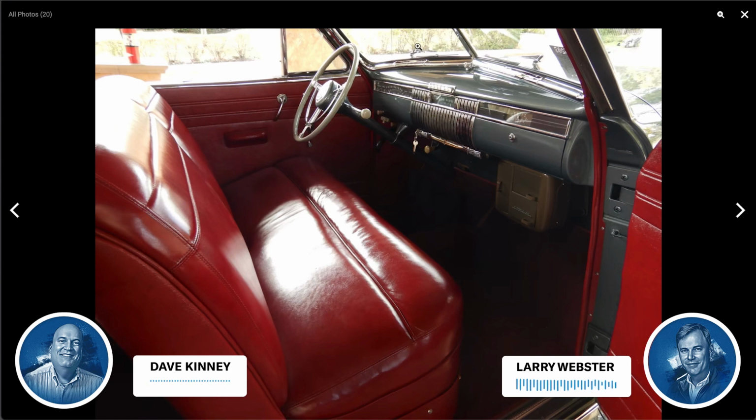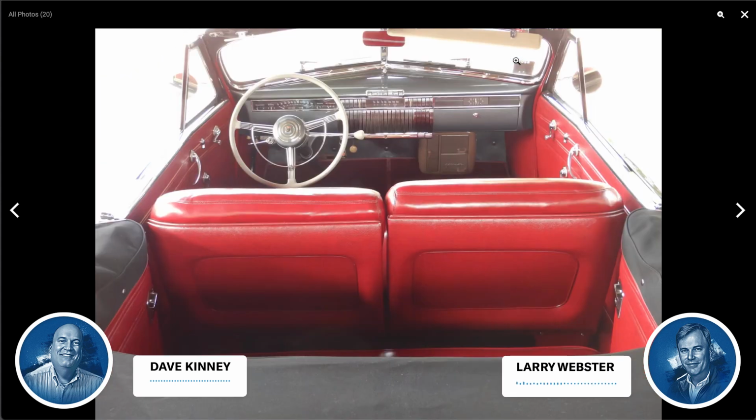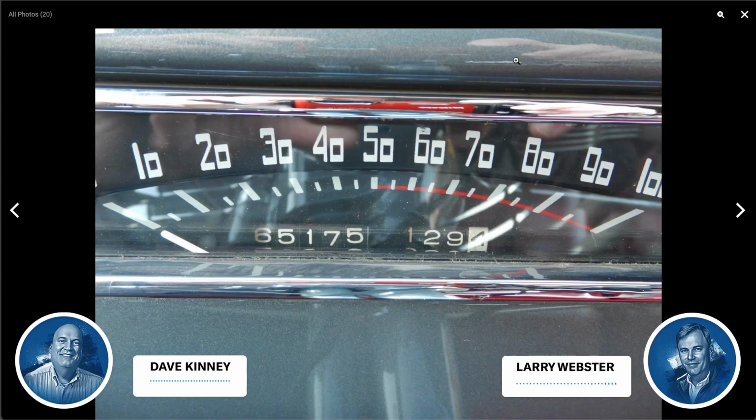All right, back to this LaSalle. It's fascinating to me. It's a 1940. What I love most about it is the font on the speedo and certain things. It just has that period look that is so cool. It's like, why aren't we using this font anymore? It's really, really cool. Just stuff like that I find really captivating about something like this.